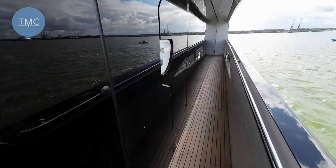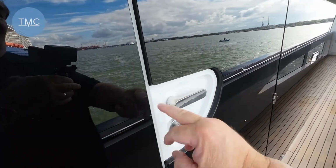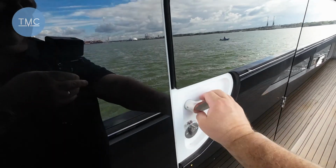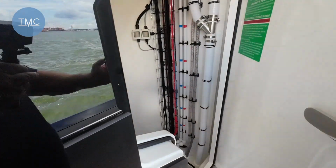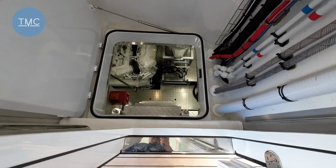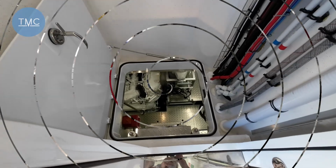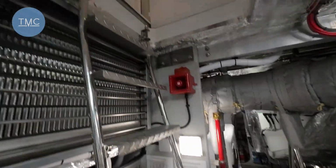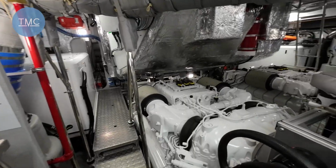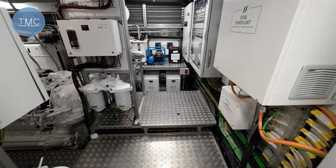Well, this will be the most regular way, and that is through this kind of hidden door. It's hidden because it's kind of the same colour as the rest of the glazing, apart from this little shock of white here. So I'm going to open this up. I'm going to point you down there, and through the magic of telly, I'll show you what there is. So if you ever wondered what the engine room on a 100-foot yacht looked like, wonder no more, we're here.